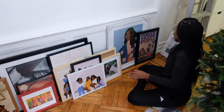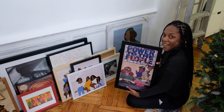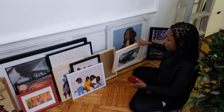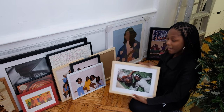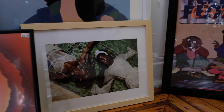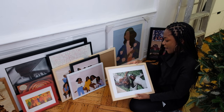This is a Bebe's Kids poster that I stole from my friend Punch. He does not know I have it, but he will once he sees this video. This is a picture of my best friends, Bree and Ayana. They have another black owned business, The Brownies, a lifestyle group supporting black women in lifestyle and health and wellness, also known to throw really amazing parties when we can go back outside.